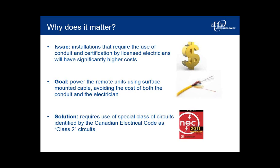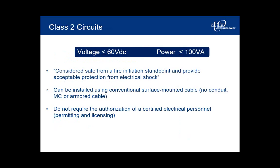So there's a way to do this, and the way to do it is to use a special type of circuit identified by the National Electrical Code or the Canadian Electrical Code as a Class 2 circuit. Let me explain that for a minute. A Class 2 circuit, in essence, is less than 60 volts DC, and the power on any cable pair is less than 100 VA, or 100 watts, since it's a DC circuit. Now, one of the phrases from the NEC's book is that a Class 2 circuit is considered safe from a fire initiation standpoint and provides acceptable protection from electrical shock.